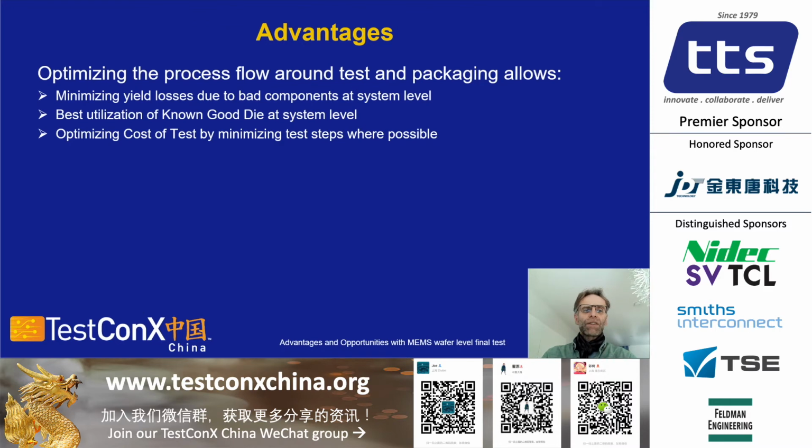So what are the advantages of optimizing the process flow around test and packaging? It allows you to minimize the yield losses due to bad components at the system level, because you ensure that all the devices are tested properly before they go into the system. And it allows you to optimize your cost of test by minimizing the test steps where possible.